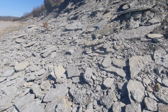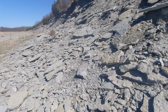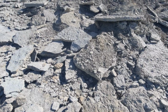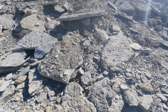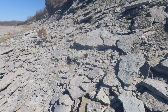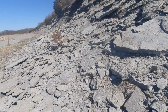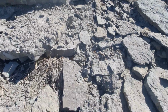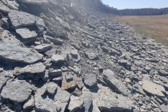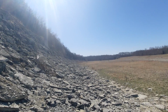But like I said, you could literally spend hours here on end if you wanted. I mean, there's just so much to look at. In a way, it's kind of overwhelming, but in a good way. This is a fellow geologist's paradise, as a matter of fact. Wow. Yeah. Quite amazing. I mean, just look at that. Look how much rock there is. It's unbelievable.